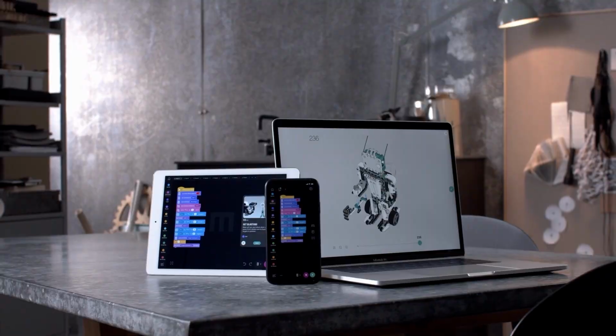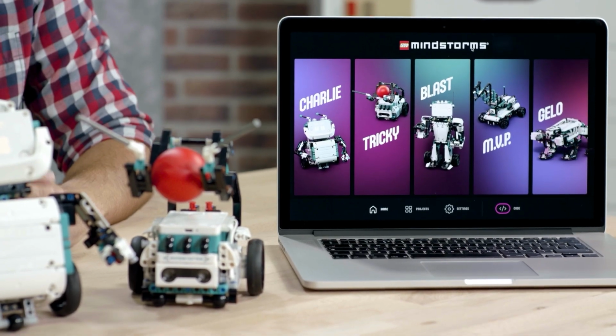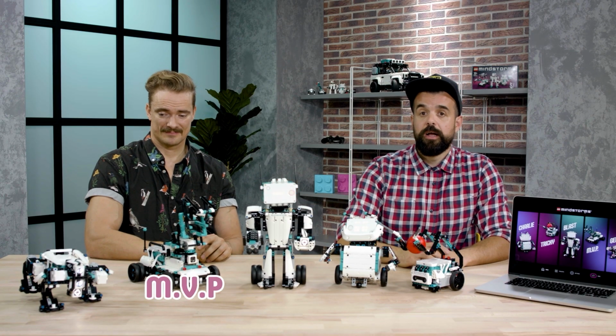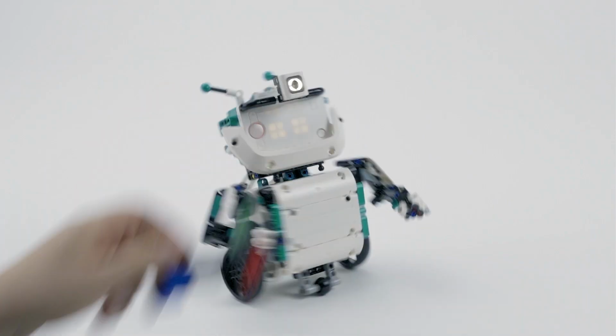We have a brand new app with new code and control possibilities for your LEGO Mindstorms, with 50 activities for all 5 robots that you see here. The 5 models that we have in the set are Tricky, Charlie, Blast, MVP, and Gilo. And we'll give you a sneak peek behind the scenes of the design process for all 5 of these models.